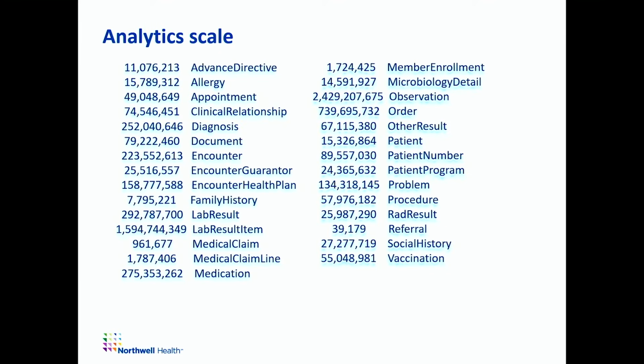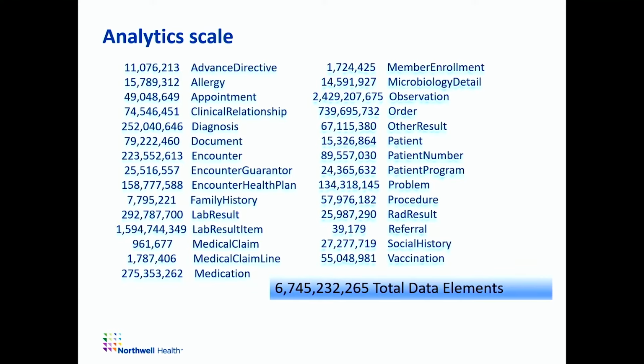So how much data are we talking about here? A quick glimpse into the row counts of these tables reveals that this is really analytics at scale. Some of these tables are so large, they exceed billions of rows. As you can see, observation has 2.4 billion, and lab result item has almost 1.6 billion. So that comes to a total of 6.7 billion data elements.